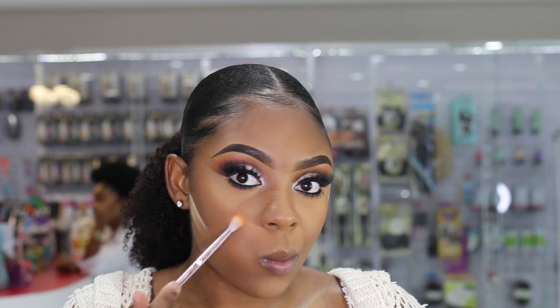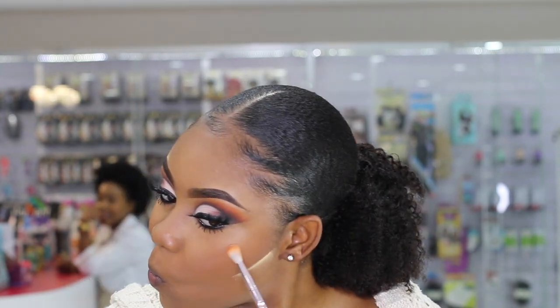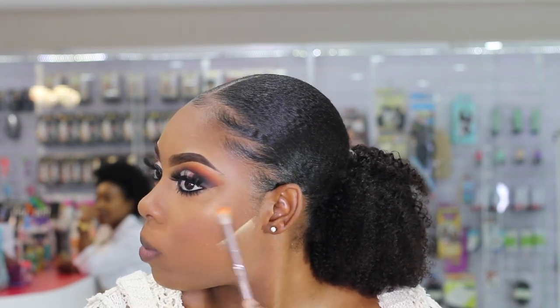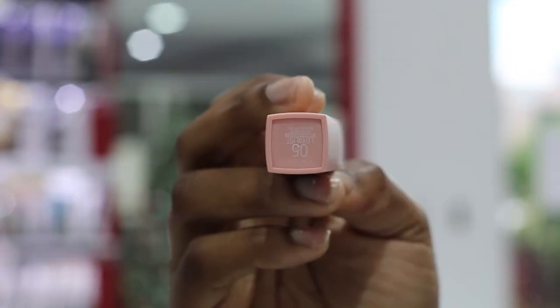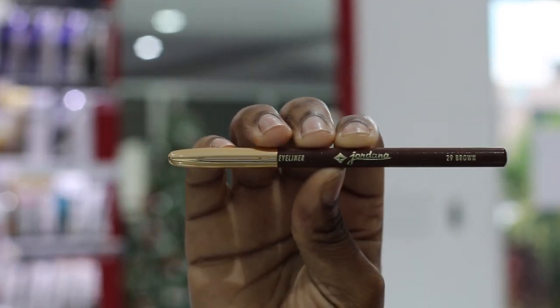But my camera died, so it wasn't really showing all of that. So I didn't even get a chance to film my lips, applying the lip combo on my lips. But I used the Giordana Brown Pencil. And I used that matte lipstick, the Superstay Matte Lipstick in the shade number 5, Loyalist.